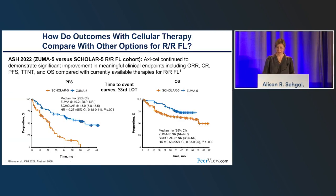So I think we've shown that the data for axi-cel is quite good in relapsed refractory follicular lymphoma, but it's nice to put this in context with other options. This will be presented actually at ASH again later this session, but this is a comparison of the ZUMA-5 patients with matched by propensity score patients from the Scholar-5 data set. I think it comes from about 7 institutions, 5 countries. So a really robust data set that is matched to our ZUMA-5 patients.